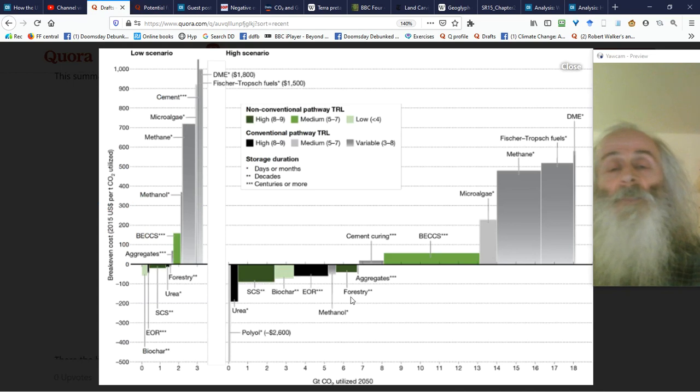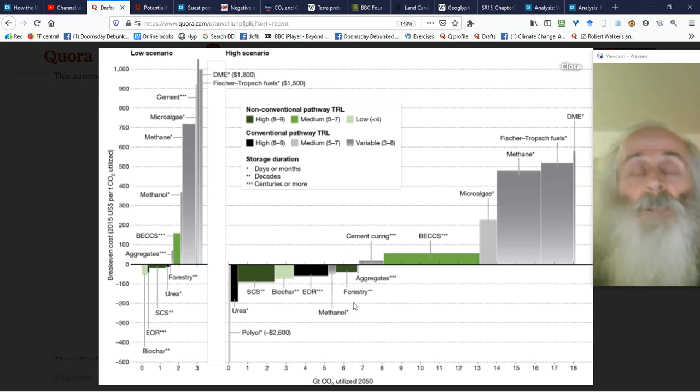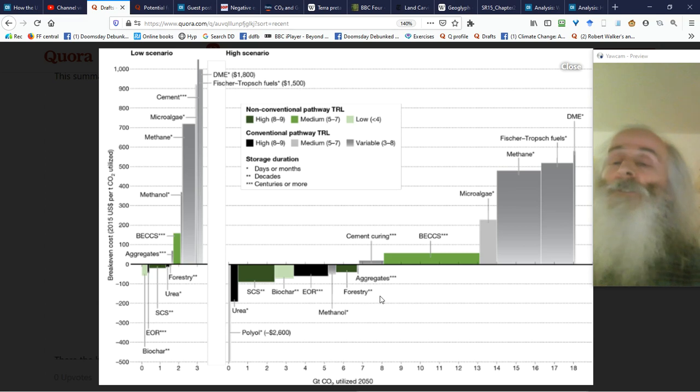And then there's forestry. Forestry is relatively straightforward. The reason that's carbon capture, and the carbon capture period, it says decades, that's decades, but that's making into stuff that goes into houses, some of that. And wood that goes into houses could still be there centuries later. And then centuries or more is the actual aggregates. And then this is cement curing, and that can actually be an earner. You take the carbon dioxide and use that to strengthen the cement.